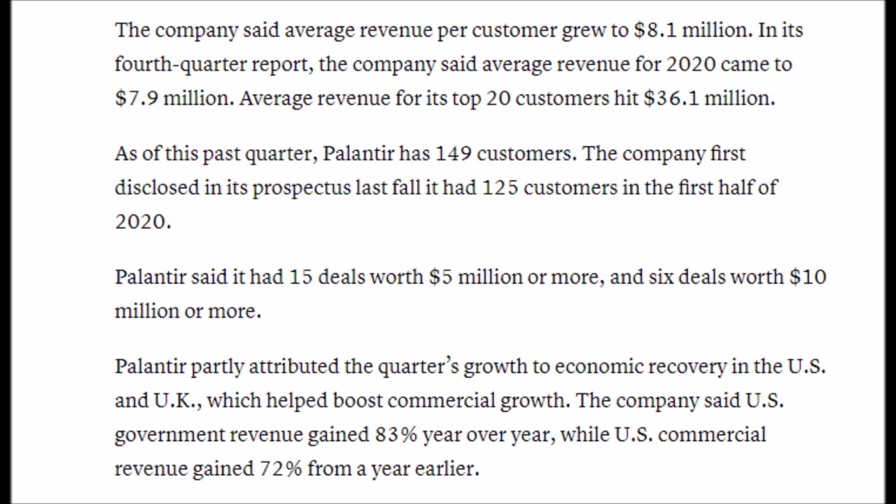On average, each of Palantir's customers gives them around $8.1 million of revenue, and their top 20 clients have an average revenue of $36.1 million each. Because Palantir has 149 customers, their revenues should easily be around $1.2 billion annually.